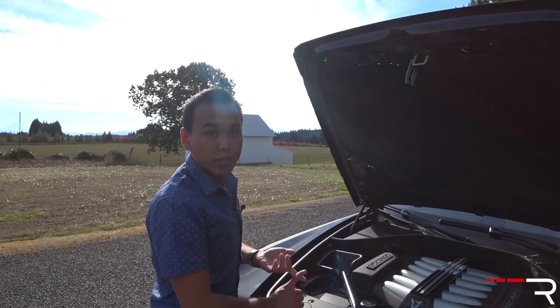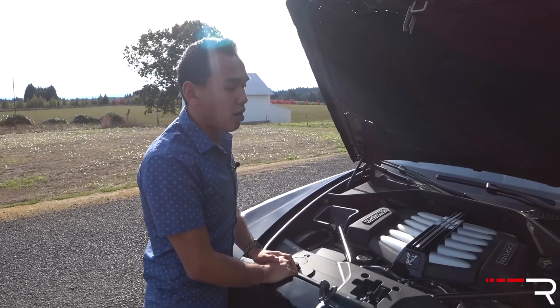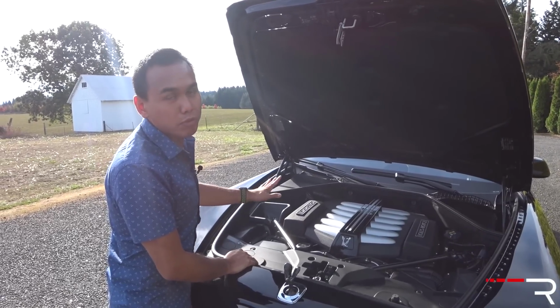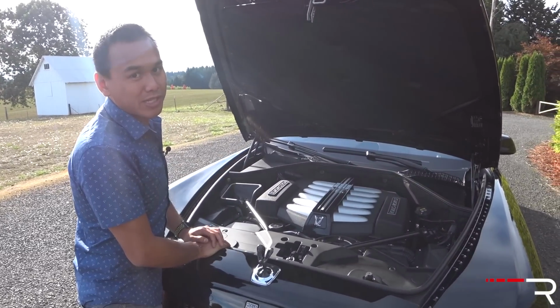There's only one transmission choice. It's an 8-speed automatic, rear-wheel drive only. There's no all-wheel drive on this car. And gas mileage, if you have to ask, is rated at 12 in the city, 19 on the highway, 14 combined. Please, please, please put premium in it. So make sure you tell your chauffeur to do that. Let's get out on the road and see how it all drives.